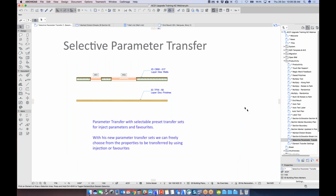The selective parameter transfer. Next little tool we're going to show you before we have a bit of a 5-minute break, give you a chance to quickly catch up on a few emails. I have a window here, window 01, and I want to inject that into window 02. In the past, you would have picked those up, injected it, and you would have had to go through and then change the ID, or change the layer, or change whatever the thing you didn't want to bring in.